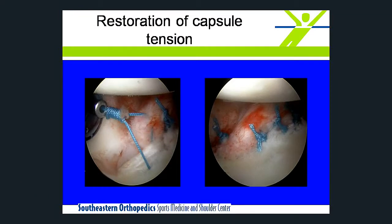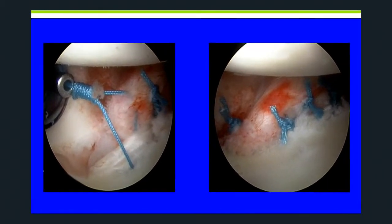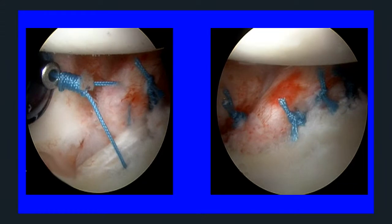This is an example of restoring capsular tension. Here's a glenoid, some suture. The sutures go into the tissues. You tie it together, and you sort of get a nice labral bumper and some proper tension in here. Now the challenge is this construct. So once it's, say this is nicely constructed.